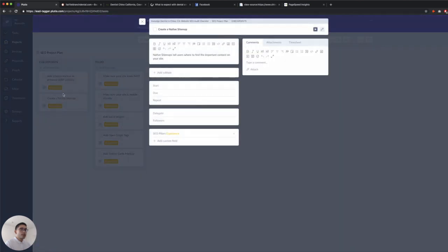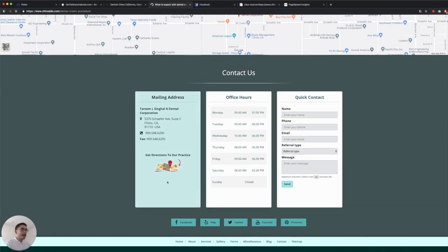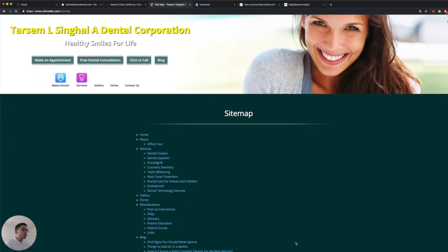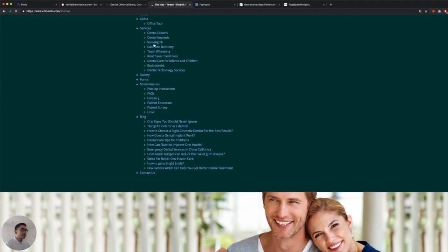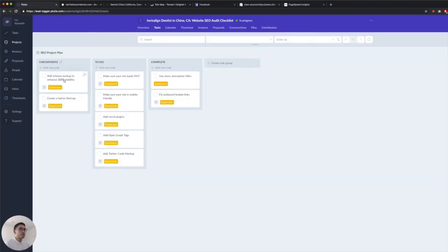Next one is create a native sitemap. So native sitemaps tell people where to find the important content on your site. So these are live people that would take a look at this and see what kind of pages you have. So it looks like you do have a sitemap that lists out all of the pages, which is excellent. So I'm going to move this over to complete.